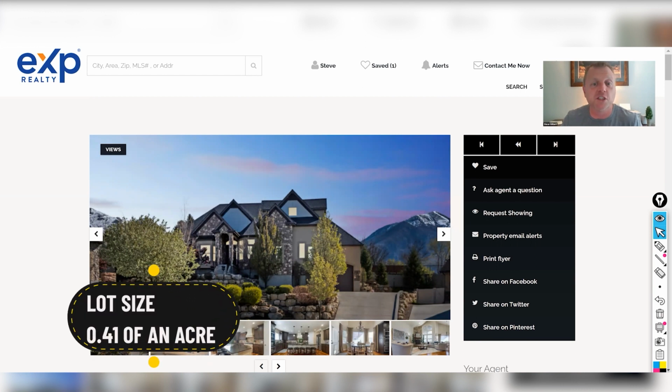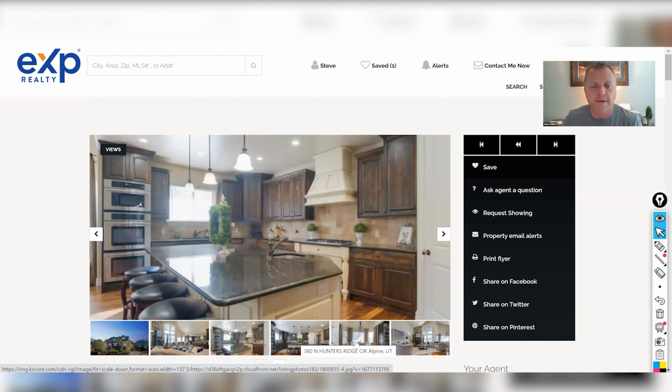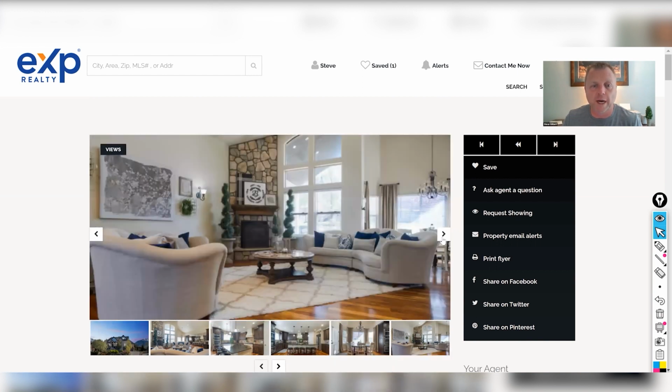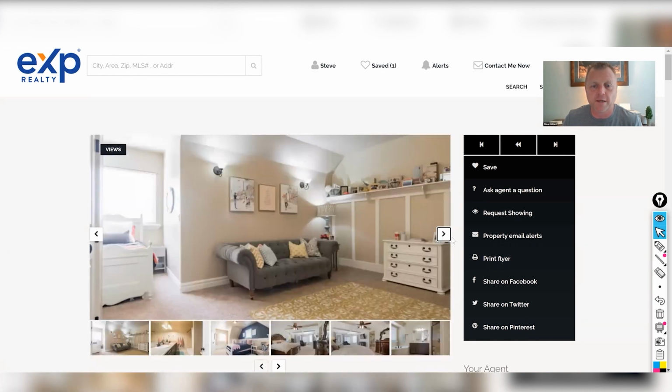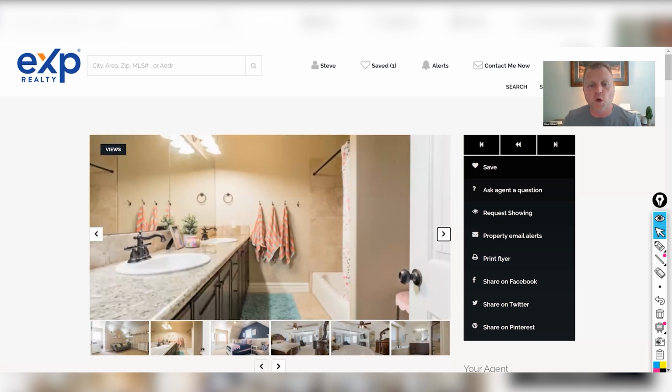And this was built in 2007. So you can see the mountains in the backdrop there. Just a quick look at this home here. Built in 2007. Nice home. It shows really well. Nice living space there. Large bedroom right here. Okay, so just a quick look at that.